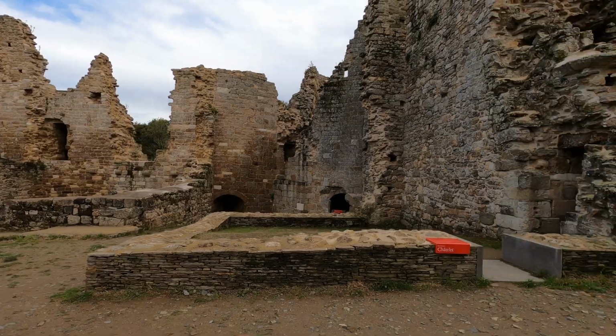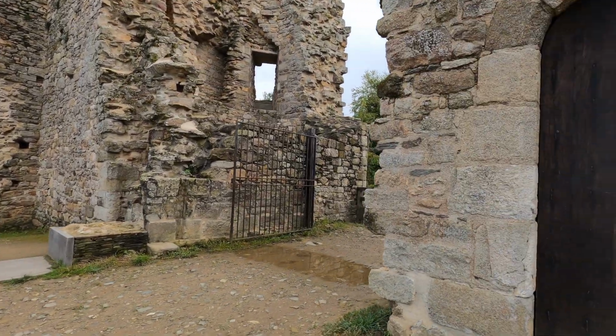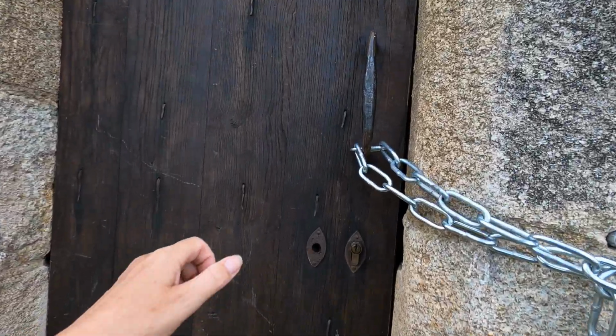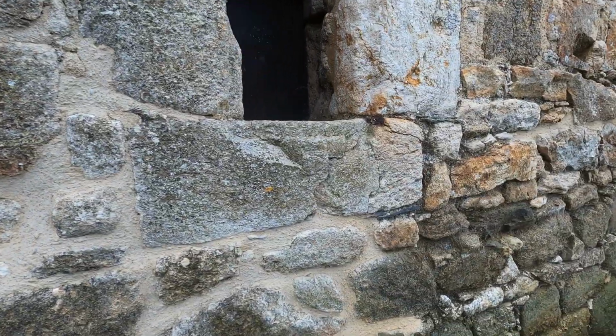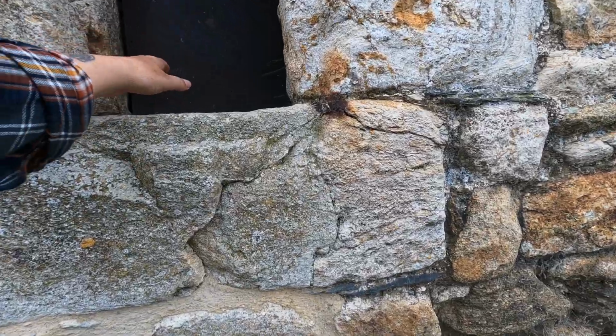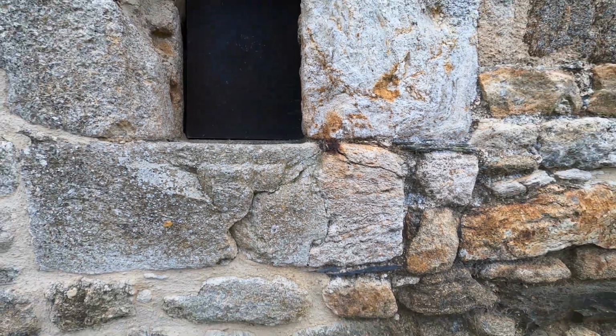Yeah, I've done that bit. This bit I haven't done. It's got a lock on it. I wonder why they locked that up. They even closed the windows off. I can't really see in, can I? Oh well.